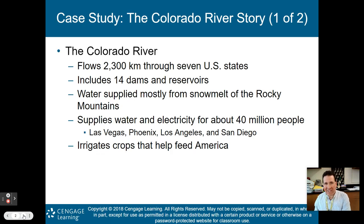We're going to start off with a case study like we normally do with these lectures, talking about the Colorado River story. The Colorado River flows through 2,300 kilometers of the United States, through seven of the states out in the western part of the country. The entire system includes 14 dams and reservoirs. Water is supplied mostly from snowmelt off of the Rocky Mountains.